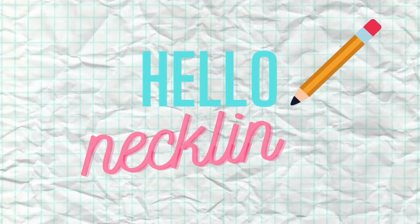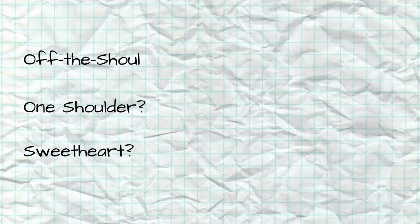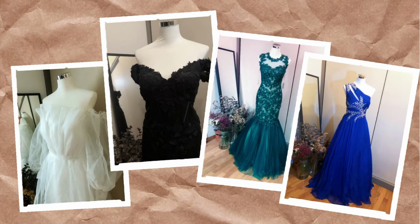In this video, we're going back to the drawing board to share 3 different necklines and how these would complement your body shape. In particular, we will help you decide on which types of necklines suit you by comparing some, such as the off-the-shoulder neckline with the one-shoulder neckline, and introduce the sweetheart neckline. We also have some off-the-shoulder wedding gowns and other unique evening gowns to show you. Interested? Stay tuned to find out more.